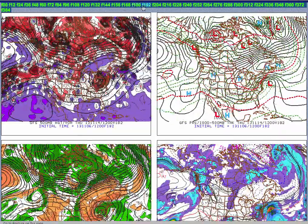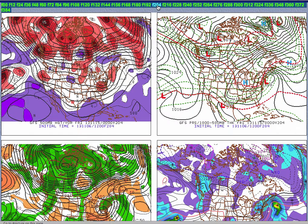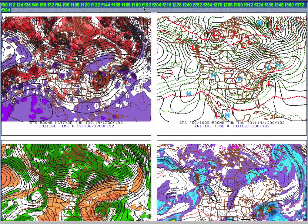And again, look what the GFS does here. It tries to combine all the disturbances and produce this insane storm that draws cold air in, precipitation, and tries to phase every disturbance known to North America into one little nice ball. Not going to happen. At least not this time.